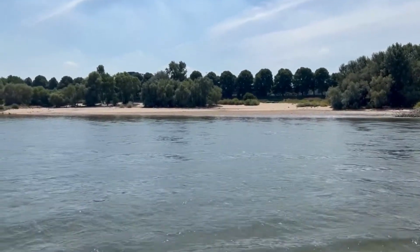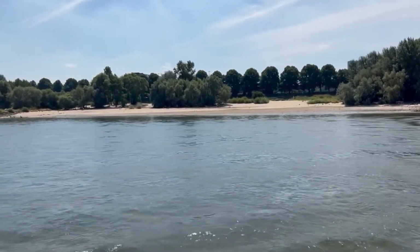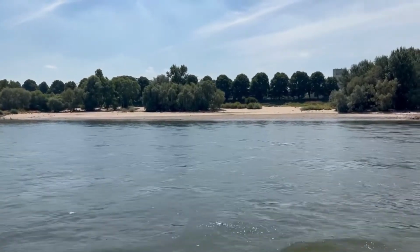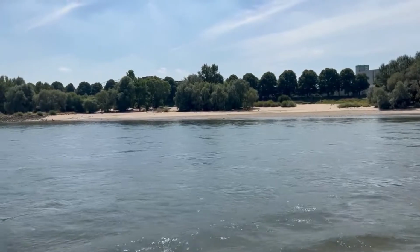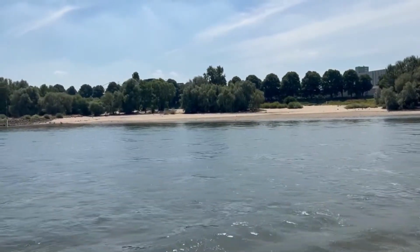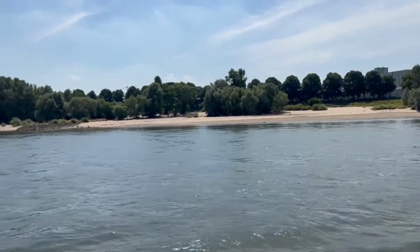Most of the way along this river that we're on has been this kind of scenery. Beaches and people out there having a good time. And of course you saw the cows. They were having a great time.